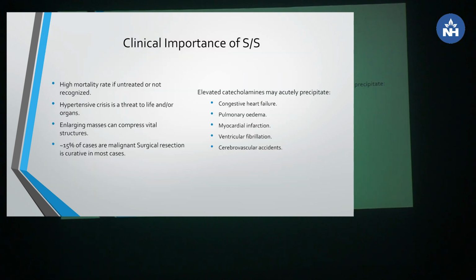the clinical importance of signs and symptoms, or why we should recognize these. Pheochromocytoma can have a very high mortality rate if it is not treated or identified. Hypertensive crisis is a threat to life and organs, and around 50% of the cases are malignant, and surgical resection is curative in most cases. The other acutely precipitated conditions that can occur include congestive heart failure, pulmonary edema, myocardial infarction, ventricular fibrillation, and cerebrovascular accidents.